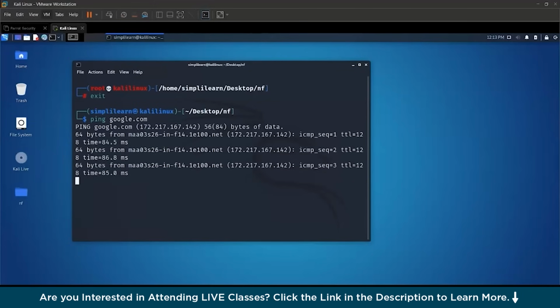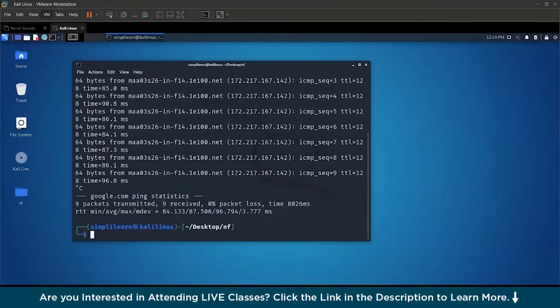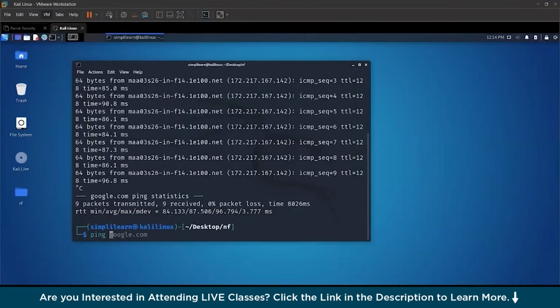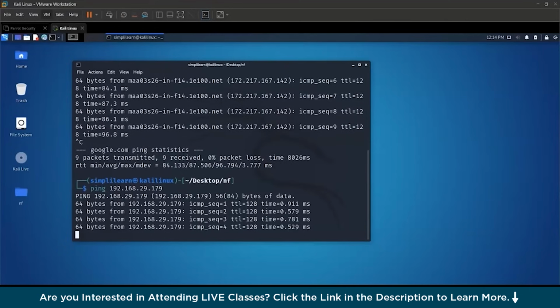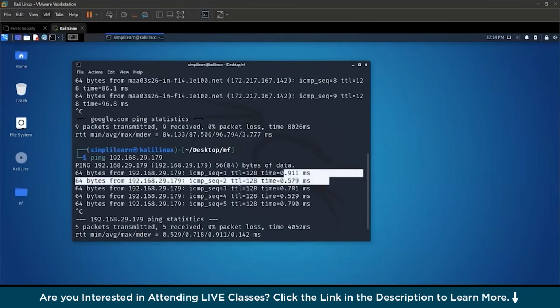And you can see it shows the bytes being sent and received and how much time it took to complete the request. This can be done for local systems as well. For example, this installation of Kali Linux is being run on a virtual machine. Once this machine is running, I still have my host machine running over here, the IP address of which is 192.168.129.179. If I try to ping this from here, as you can see, the time to complete the request is drastically low compared to a website on the internet, considering this is on the local network.